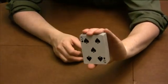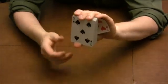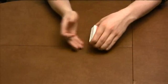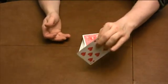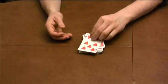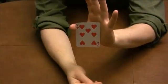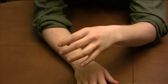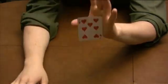The deck is gripped right here. The pinky pushes down the corner of the card, springing it into palm position. The card is held between the thumb and the hand right here. It is held parallel to the floor, and your hand is turned away from the audience, so this is what they see. Tenkai palm.